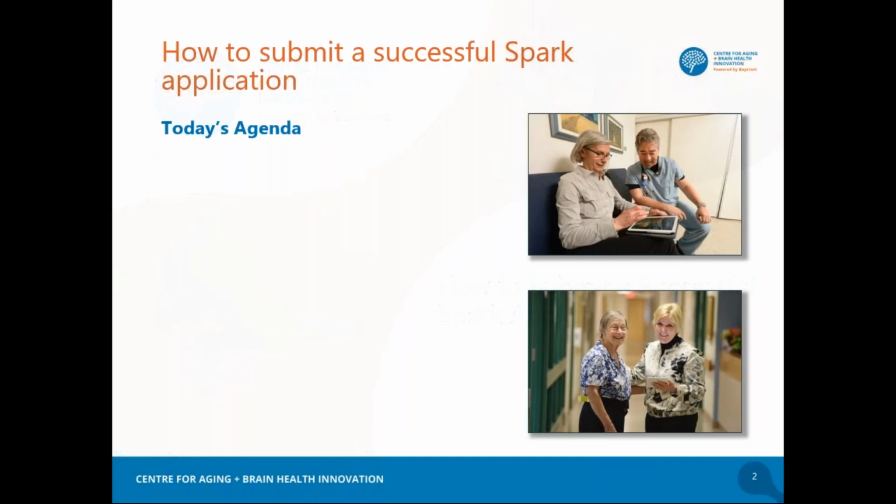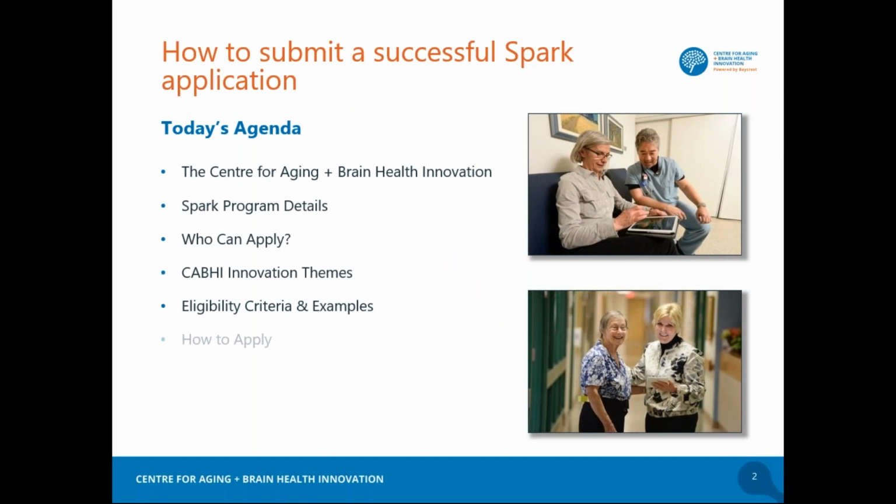So we'll jump into things by talking about the agenda first. So we're going to talk about CABHI and our organization and what we do. We'll talk about some of the details that you should be aware of related to the Spark program. So things like who can apply, what are the themes, the innovation themes, and the challenge sets that this program has identified as priority, eligibility criteria and examples of past success stories, how to apply, going through the form and looking at the information package on our website and everything you need to be able to navigate through on that website.